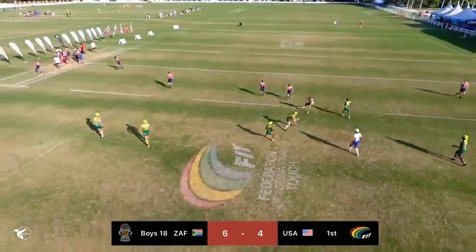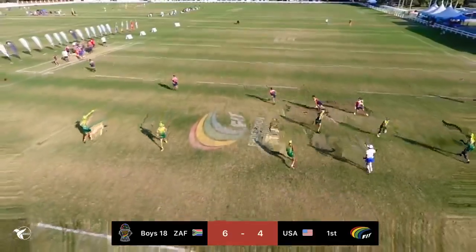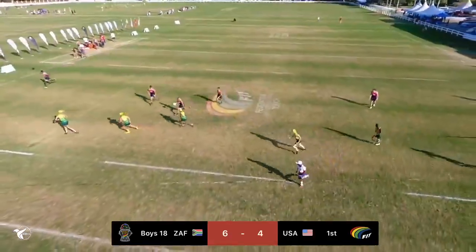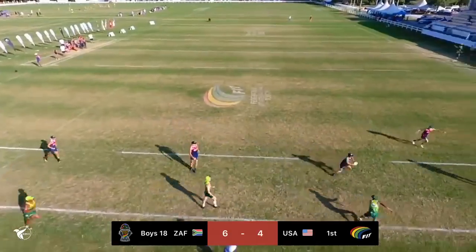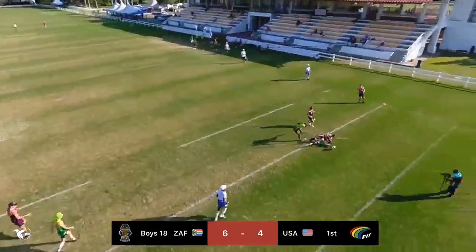Referee calling offside, advantage played. USA roll on, gain another 5 metres. Got an opportunity here. We've got numbers if they can use it. Goes for the dive over, referee's there.